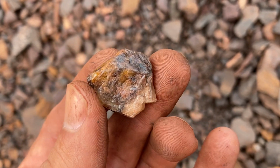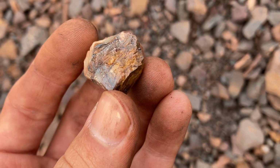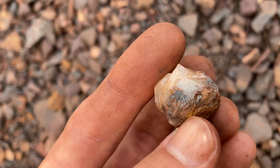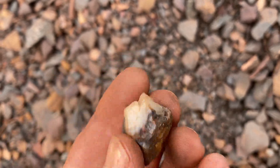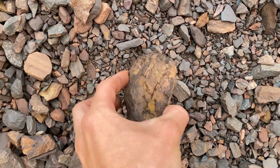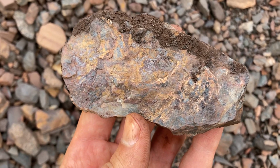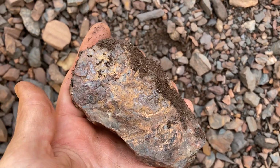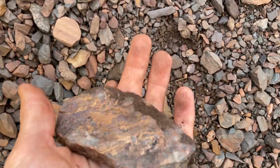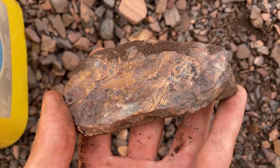Look at that. That one's really pretty. What is it? No idea. Quartz, maybe Binghamite. Who knows? Somebody probably knows. Not me. A lot of color to it. I'm, again, not sure what a lot of this stuff is, but it's cool.